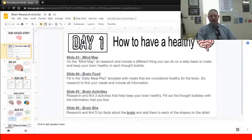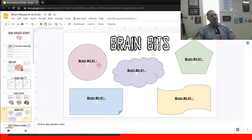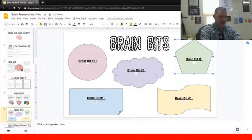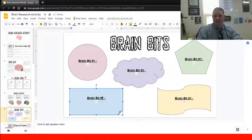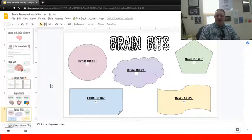And then the last little bit is what we're calling brain bits. You're going to research 5 fun facts about the brain and add them to each one of the shapes on the slide. So you just have to come up with 5 brain facts. I'll say number 1. We should change that to different numbers here. So I'm going to go ahead and change that to some different numbers so they're not all number one, even though they are all very important facts. I'm sure that you're finding that out. 5 facts about your brain.